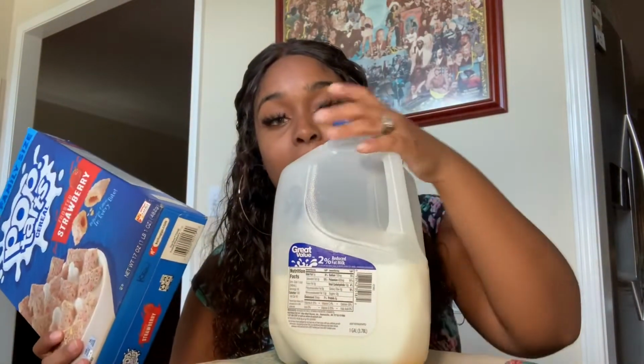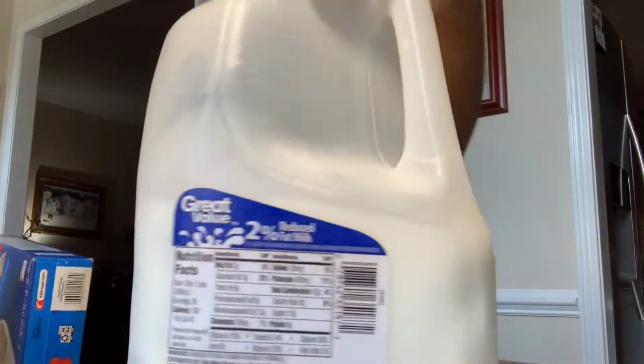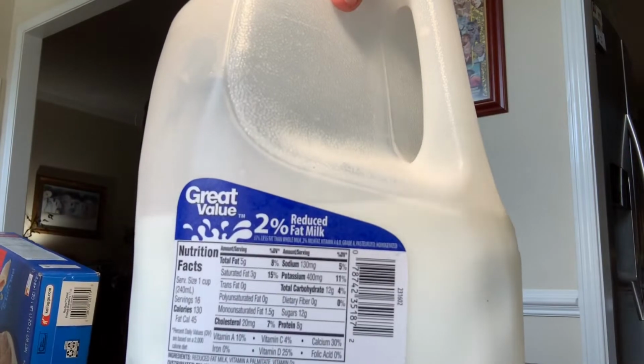Okay, got some milk from Walmart, Great Value 2% reduced fat milk. Doesn't taste reduced fat to me. I don't know which one to start off with first. Let me get my opinion before I try it.